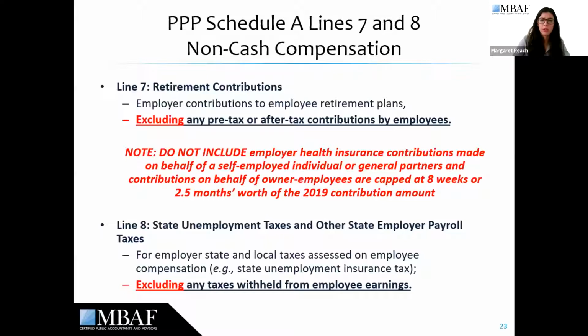So basically, and there's a typo here, so it should be employer retirement contributions. But if you are an owner employee and in 2019 you received an employer contribution of $100,000 to your retirement plan, you include the prorated amount from your covered period of that amount here, the minimum. So you can't go over what 2019 was.